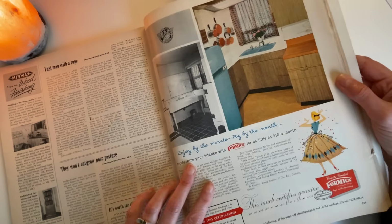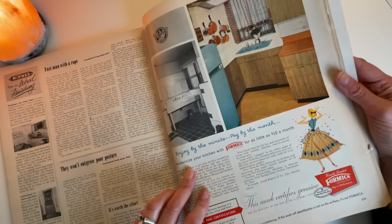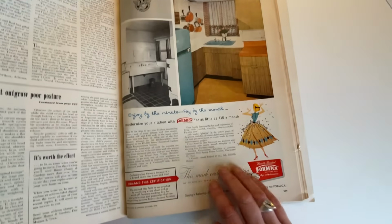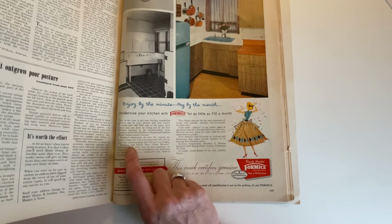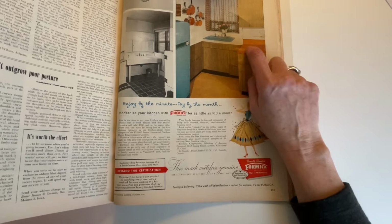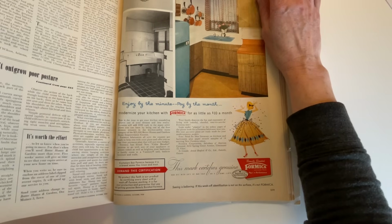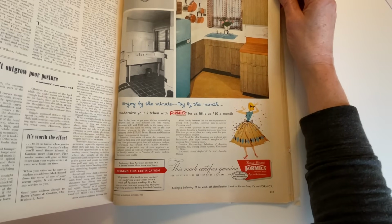What does it say? Enjoy by the minute, pay by the month. Modernize your kitchen with Formica for as little as $10 a month. I wonder how many months. Operation Home Improvement. So, Formica has brand new color blended patterns to go with any of your appliance or cabinet colors. Okay, so it's definitely the countertop. Brighten your bathroom or family room or a vanitory unit. Vanitory unit. Built-in furniture and walls.